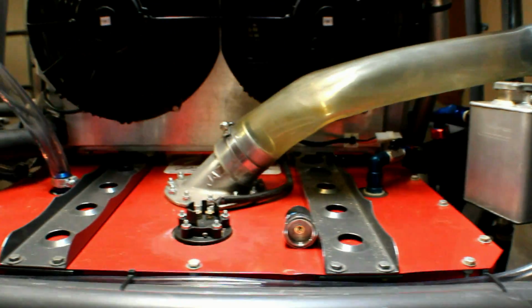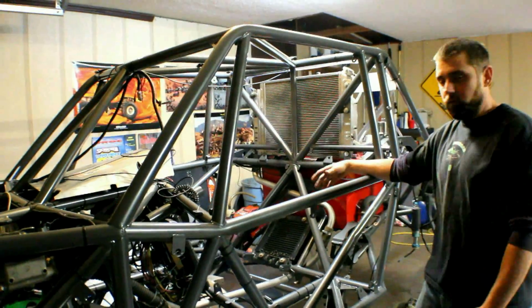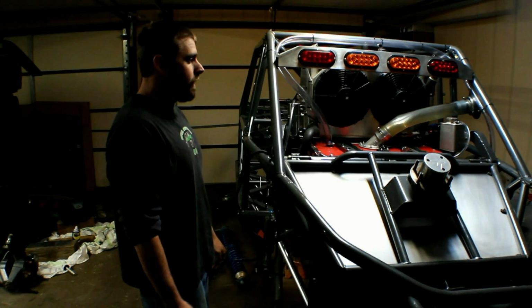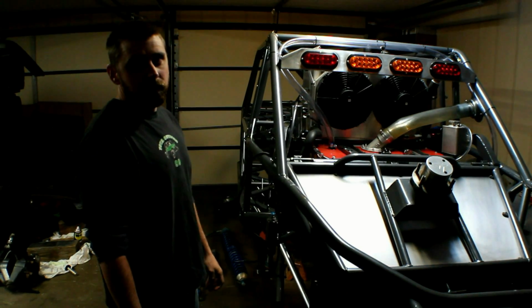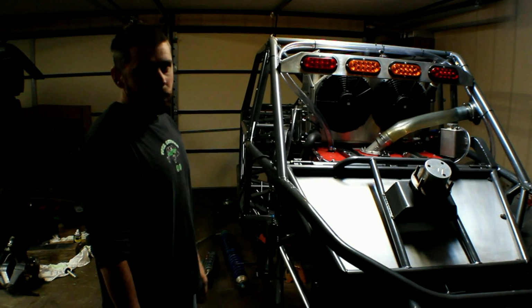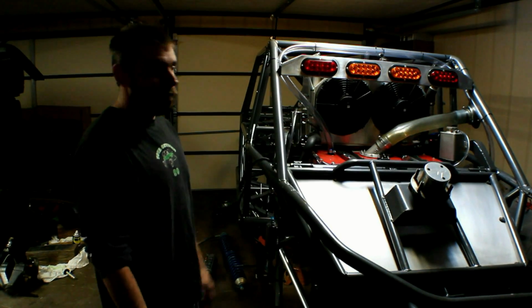Then from the Atlas we run Carolina Driveline driveshafts, 1350 yokes, and we only got 22 gallons of fuel, V6. It actually got about 6-7 miles a gallon last year in the race. I was pretty happy with that. So 22 gallons, that'll get us a long way. This year I think it's only 23 miles between pits, but obviously you don't want to stop at every single pit.